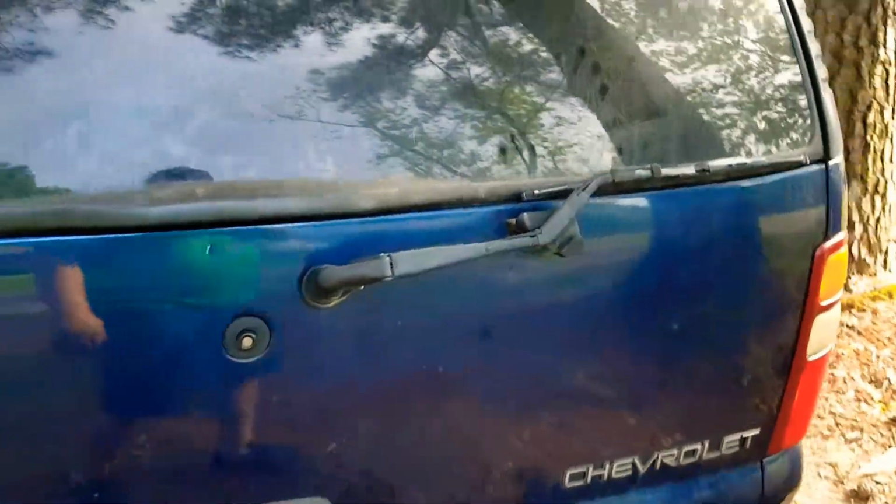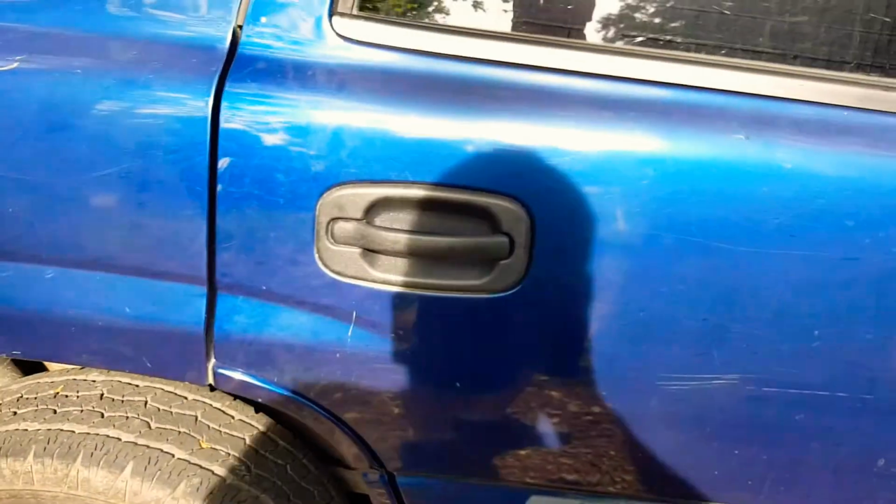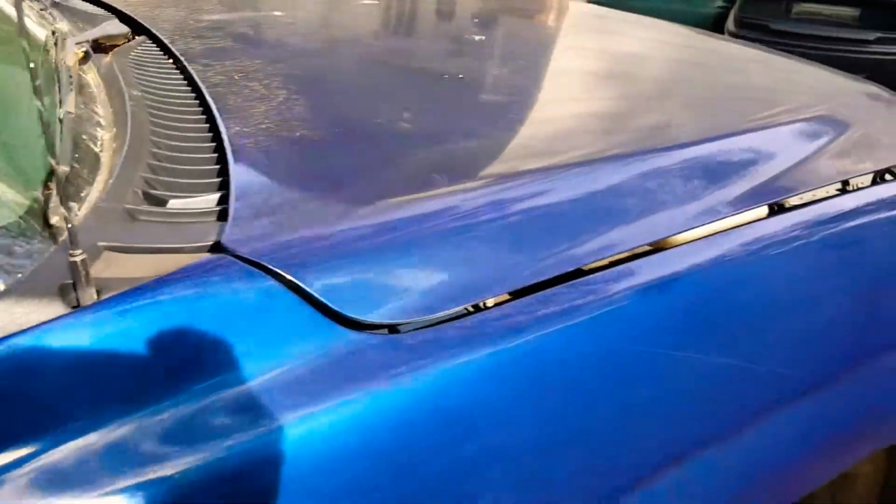There's a couple things we got to fix on it. This thing here, I got a big dent over here. We're going to pull this out the best we can with a new paintless dent repair. See how it does. I don't know if it'll do anything over here, but overall this thing's in pretty good shape.